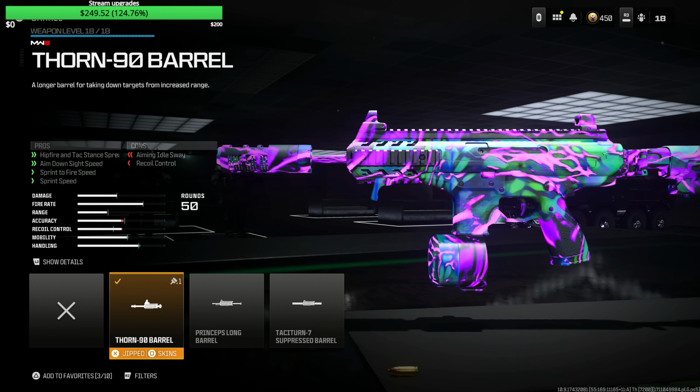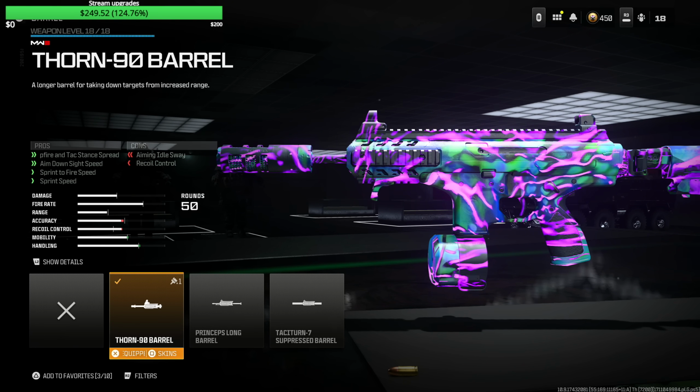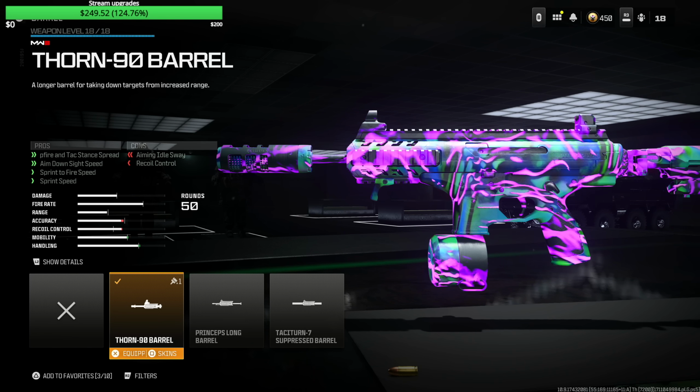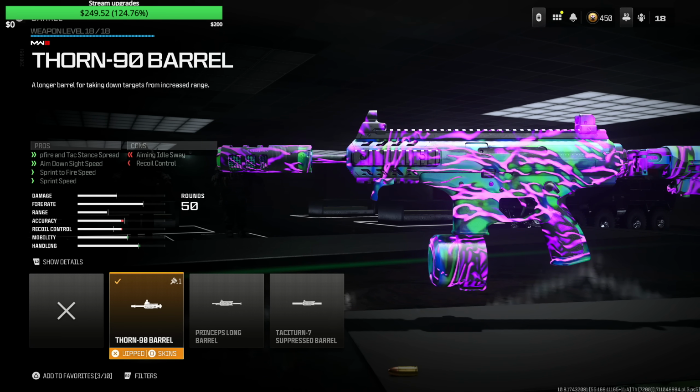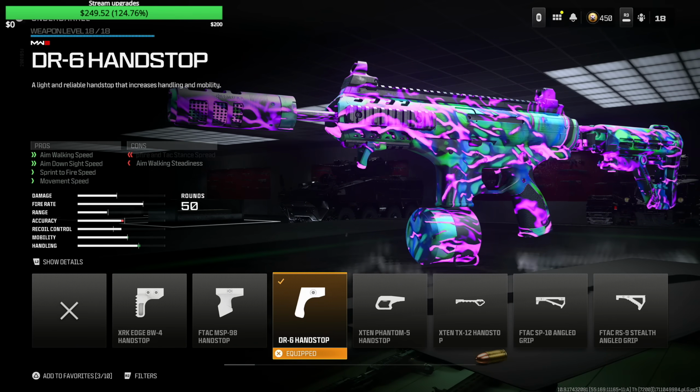Make sure you guys throw on the Thorn 90 barrel for hip fire and attack stand spread, aim down sight speed, sprint to fire speed, and sprint speed. You do lose some recoil control and aiming out of sway, but I think it's worth it, especially with the hip fire. This hip fire is absolutely insane. Like, this is one of the only SMGs that I can confidently hip fire and actually know I'll win the gunfight close range.